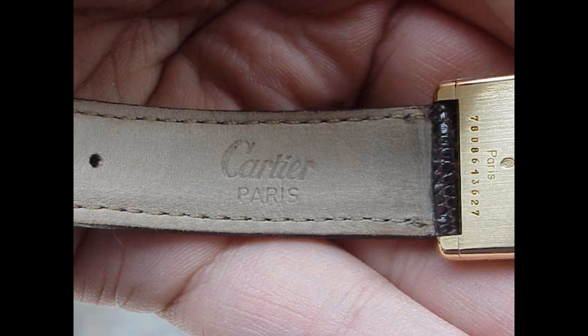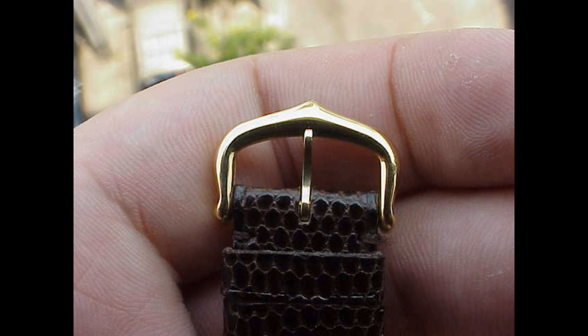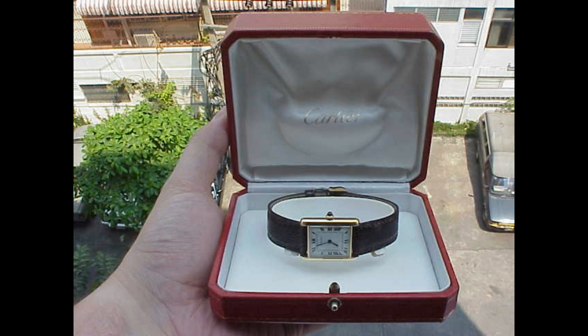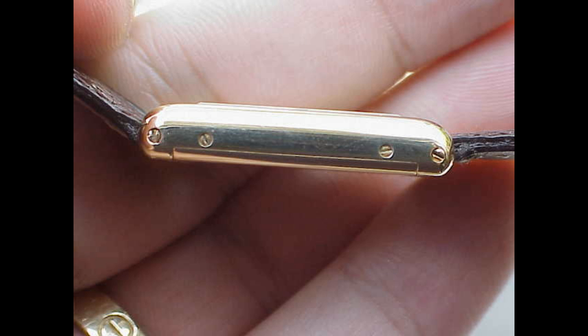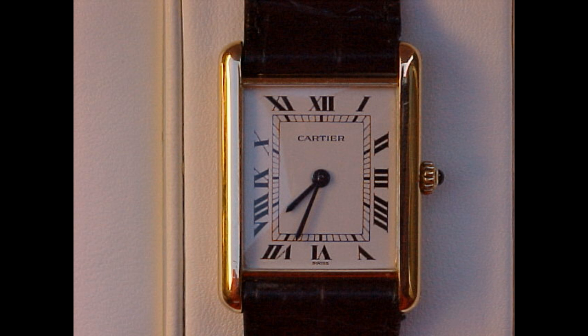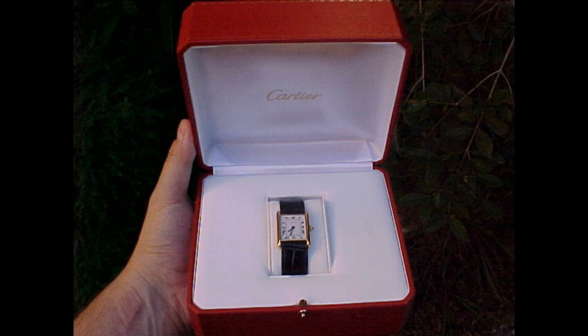For the actual movement that this piece uses, I'm going to give it a 6, and that's because at times they've used ETA movements. The later Louis Cartier tanks use a quartz movement, and I've spoken about my views on the plastic inside there. For the workmanship and finish of the piece, I'm going to give it a 6, and for the Paul Pluta Prestige rating, I'm going to give it an 8. So we tally that all up and we've got a score of 37. And that's not to say it's not a piece that's worth getting. It is a great iconic piece.